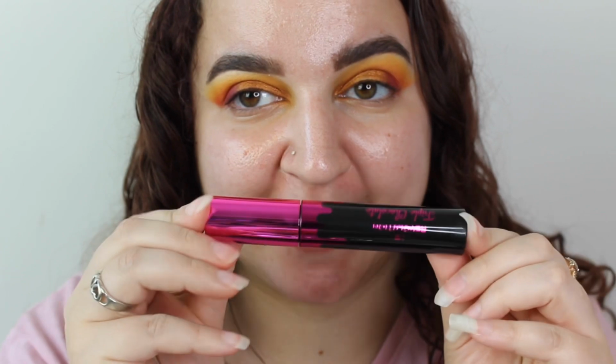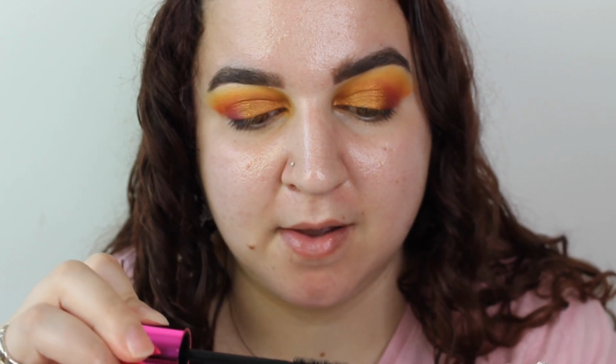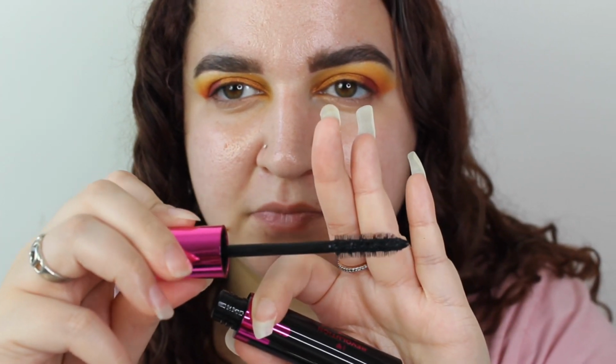I've really got high hopes for this mascara too. Mascara time. So this is the Triple Chocolate Mascara. I feel like I'm a big lover of dark chocolate. They should have just called this Dark Chocolate. I love the packaging. It's pink, it's chocolatey. I can't wait to play with this. Let's see the brush. I haven't even opened it to see the brush. Ooh, it's very prickly looking.